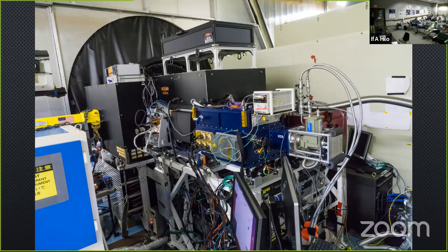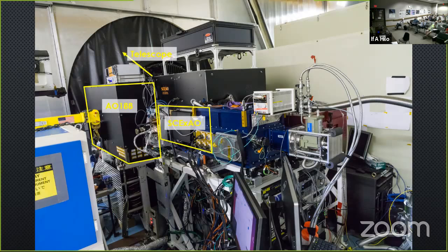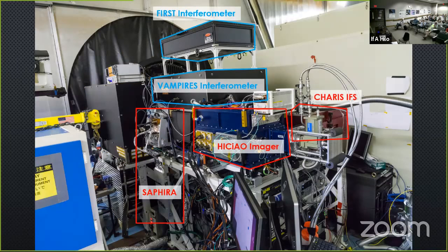But essentially what happens is the light comes in through the hole in the wall here, it goes into AO188. AO188 is the facility adaptive optics system at Subaru. It provides preliminary AO corrections. And then we have SPECKLE afterwards, which provides additional corrections on top of that. So it's kind of a woofer-tweeter system. And then SPECKLE also has coronagraphs, and so it can perform coronagraphy. After SPECKLE, the light goes out to the various different modules.